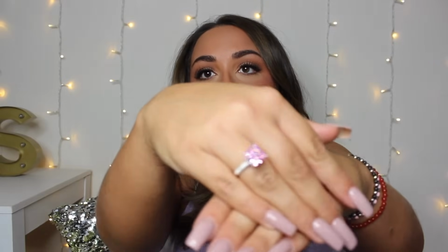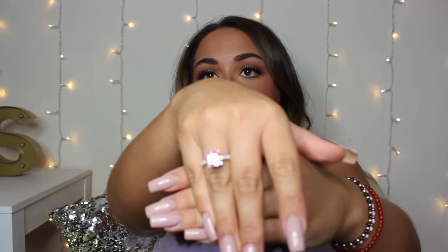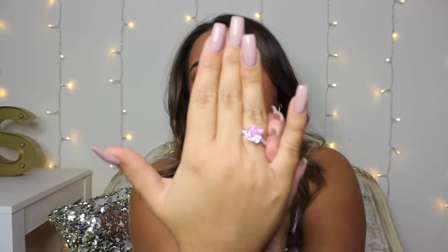So here it is on. Look at the sparkle, look at the clarity of that natural gemstone. It is so beautiful. It's literally sparkling away. I am absolutely in love with this ring, and I cannot wait to just wear it. The clarity, you guys, this is just absolutely beautiful. There is nothing more I can say. It is so beautiful. I love both of my rings. I can't wait to wear them all the time.